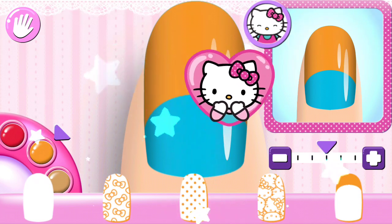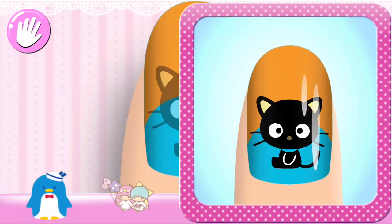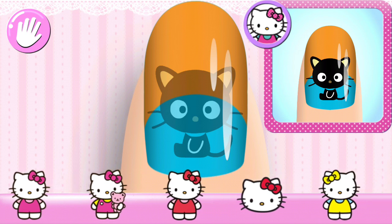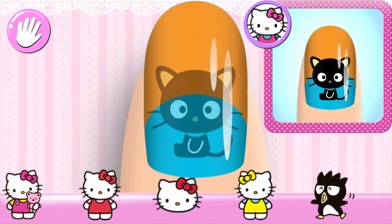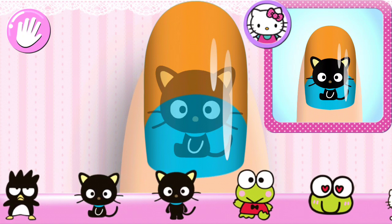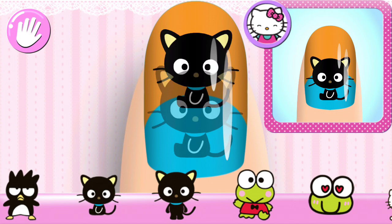Super cute! Add the matching character to your nail. Use two fingers to rotate your character or change its size.